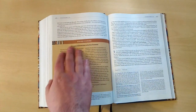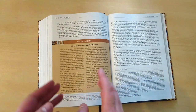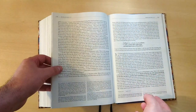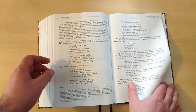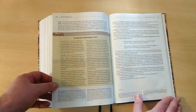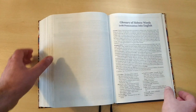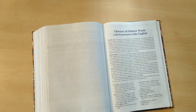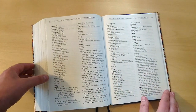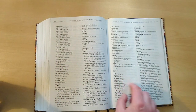In this case, we have here Jewish customs, and the relevance of circumcision in the New Testament. That is also a very good topic to look at. And if we go to the back of the book, we have an amazing glossary of Hebrew words with pronunciation into English, in a very readable font. I think this is at least 10 or 11.